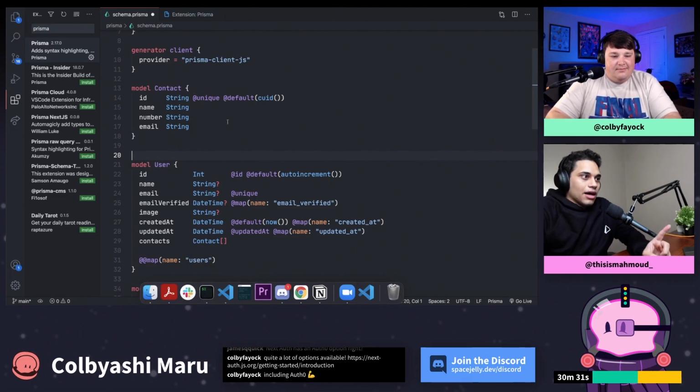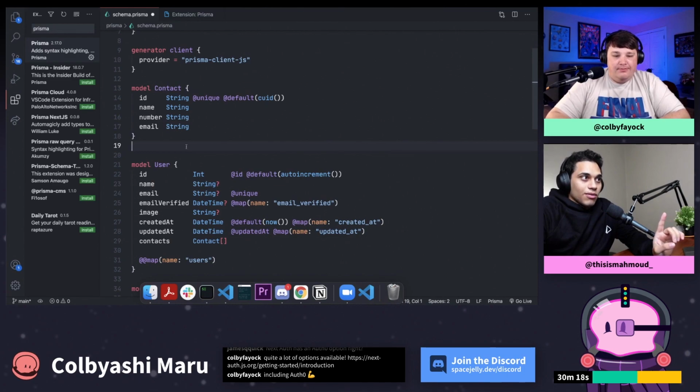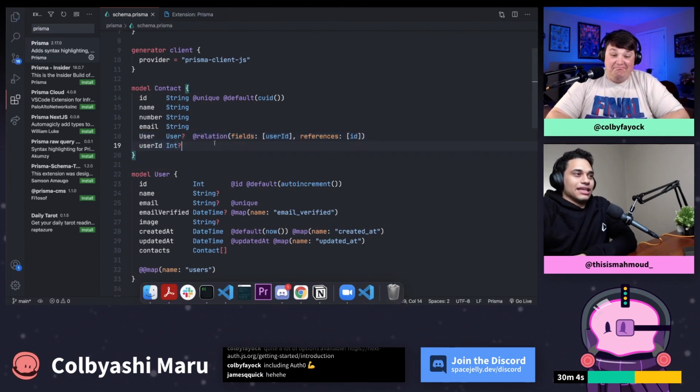Now, in the user, we already kind of did that. We said that a user has contacts, and this contacts field is an array of type contact. So what happens is if I save, the Prisma extension should actually add this relation between these two models. And let's see if that actually happens. And yeah, automatically, it actually defined the relation.